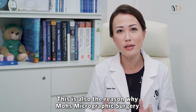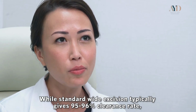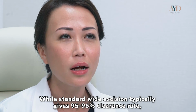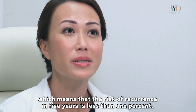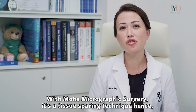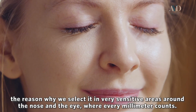This is also the reason why Mohs Micrographic Surgery is superior in terms of clearance rate compared to standard wide excision. While standard wide excision typically gives a 95 to 96% clearance rate, Mohs Micrographic Surgery can achieve 99% clearance rate, which means that the risk of recurrence in 5 years is less than 1%. So with Mohs Micrographic Surgery, it is a tissue-sparing technique, hence the reason why we select it in very sensitive areas around the nose, around the eye, where every millimeter counts.